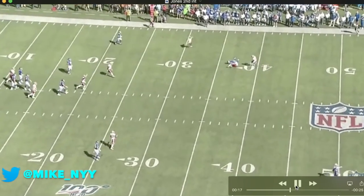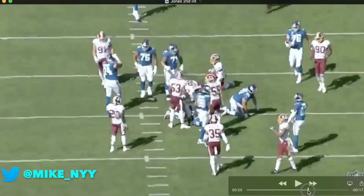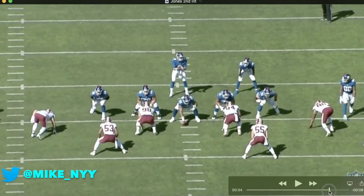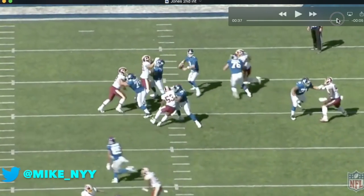He definitely did not lead his receiver enough. I mean, that ball should have been to the sideline more, obviously. And yeah, we'll see from this angle where the ball is exactly. I'll put this thing up here. Hopefully we see it.